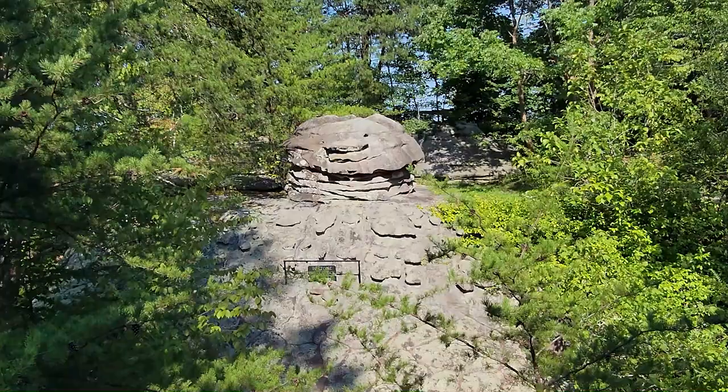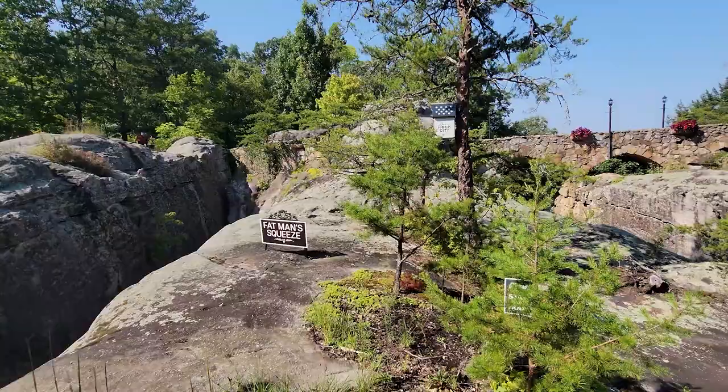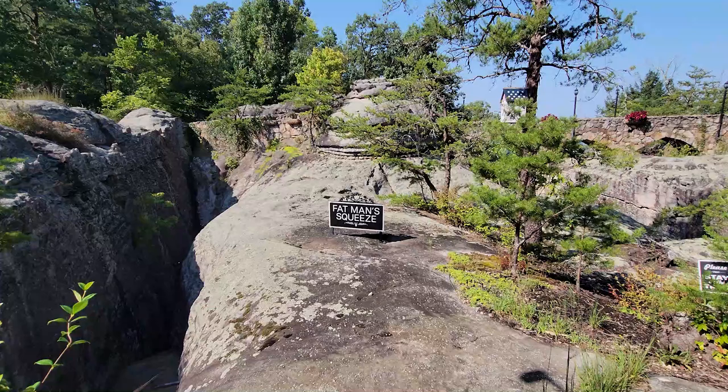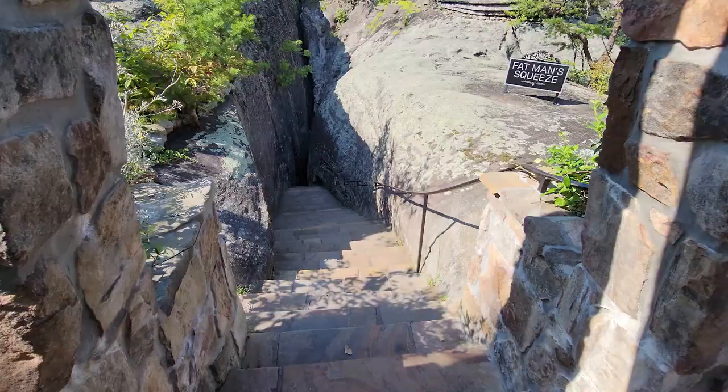Tortoise Shell Rock. It does look like a tortoise. And they call this one Fat Man Squeeze. I've heard many stories and seen many people, well, somewhat make it out of Fat Man Squeeze. We're about to be birthed again. We're gonna be going through the Fat Man Squeeze. And here we go.